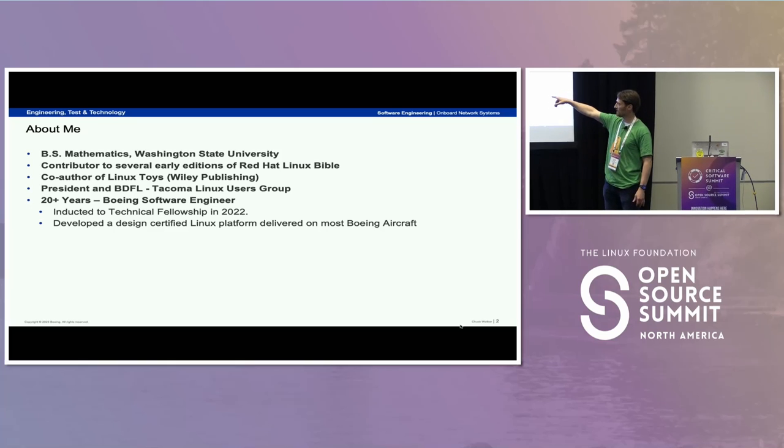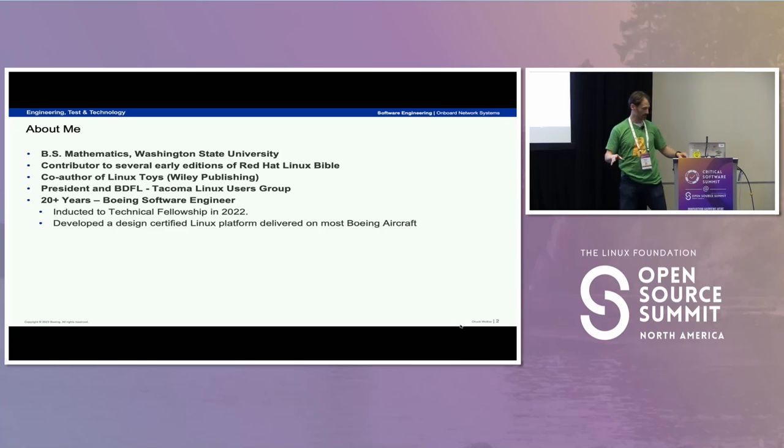And then I've got 20 years in as a Boeing software engineer. I was inducted into the technical fellowship last year, which I guess is like tech principal at other companies. And if you flew here on a Boeing aircraft, the airplane you were flying on probably had an embedded Linux OS that I was responsible for. And we'll go into some more details here.